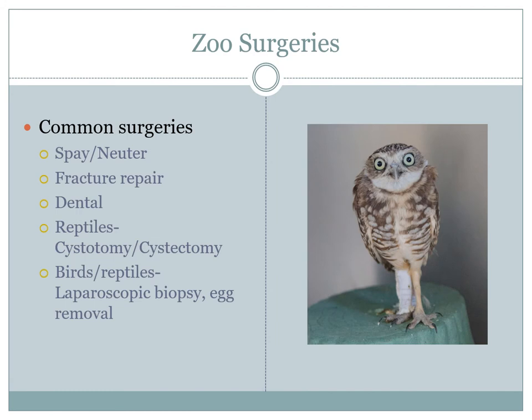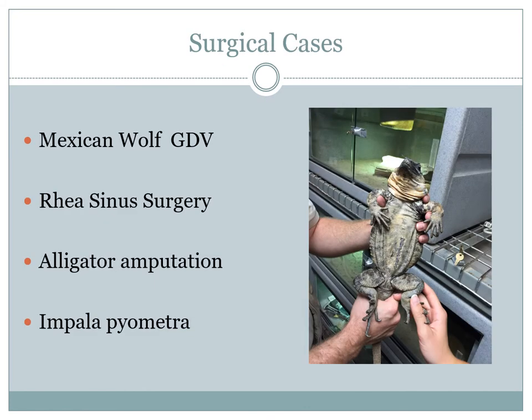So different surgeries that they typically do. So this is actually one of the little owls that she helped at the wildlife center. So she actually does photography on the side. So all of these pictures are pictures that she took. So they do spays and neuters on all of the animals that they're not going to be breeding. Fracture repairs, dentals, reptiles, cystotomies, cystectomies, bird stuff, so laparoscopic biopsies, egg removals, stuff like that. So these are just surgeries that we would typically see if they were exotics, or obviously spays and neuters and dentals we do.